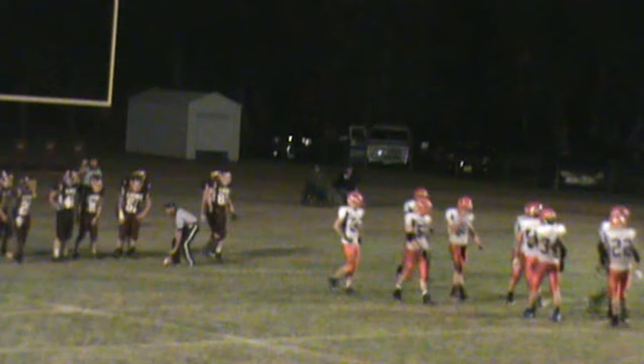Looks like now we have a third and six, and they come up in different formations. They come up with a double spread. We've got three receivers for Bixler. He's in the shotgun. He's going to run to the right side. He's looking. A little bit of a rollout.